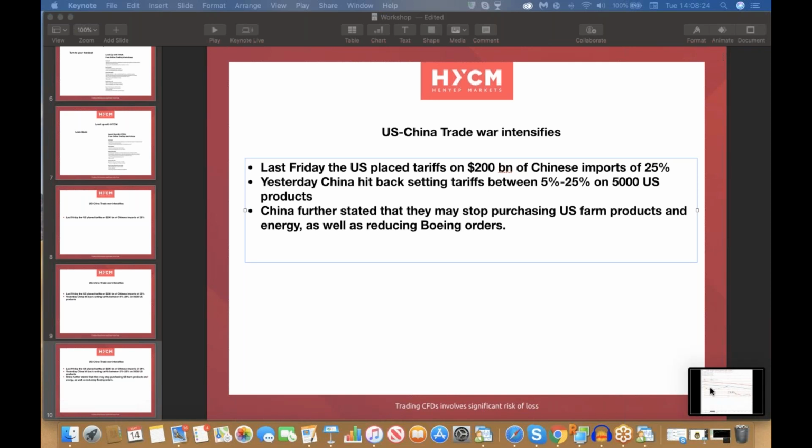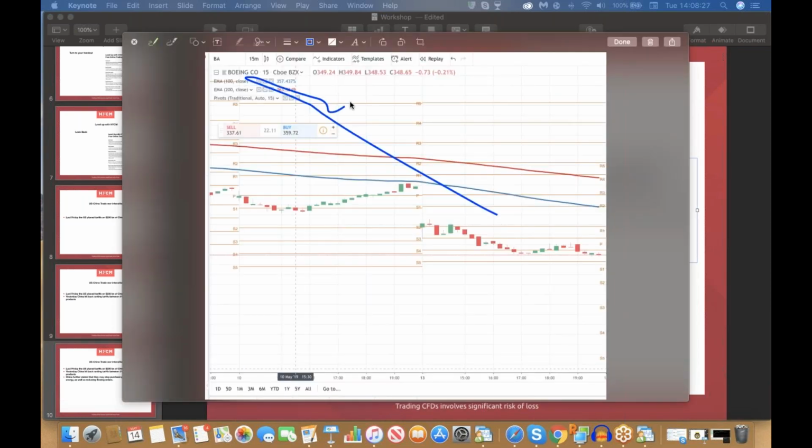So here's the Boeing chart. This was the 15-minute chart. This was obviously the break of the news. Price just gapped down on this news, and it hit the resistance point. It was tested against the support level, moved down to the next pivot point, broke that pivot point, moved down to the next one, and you can see that price retraced a little bit before moving to the downside again.